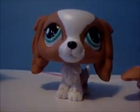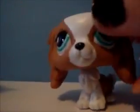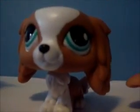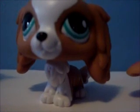This one is a cool dachshund thingy. It has a nice little tail, and I really like it. It's one of the limited edition pets, and it's really cool, so I bought it. It came with a few accessories, too.